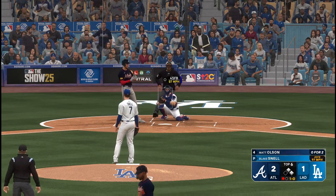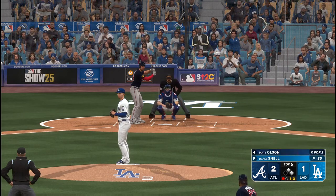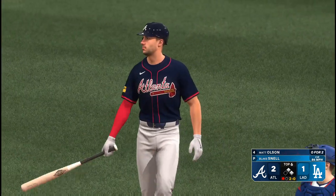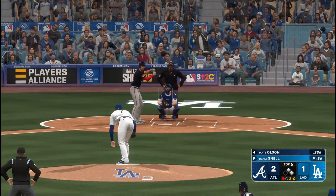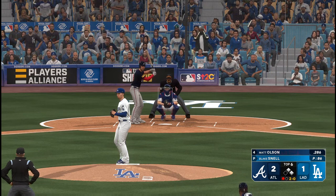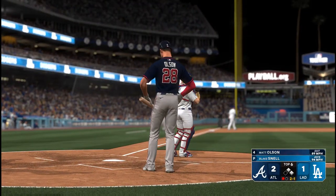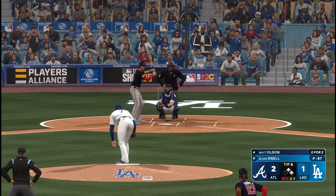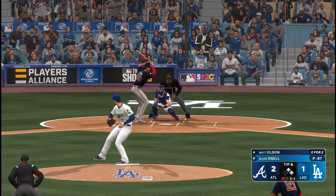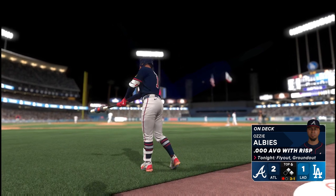Not close with that one, and that's ball 1. Check swing, and he held up. Nice job to keep the hands back on that one. Out in front just a little bit. 1 out. Runners at first and second. And a foul ball makes the count 2-1. 2 on, 1 out. Inside, ball. Ozzie Albies next to bat for the Braves.